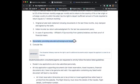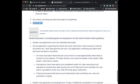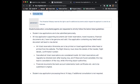And also your documents providing educational background have to be legalized. So this is very important. Basically, if you hold a bachelor's degree from India, you have to contact the Ministry of Education in your state. Since I belong to Tamil Nadu, my father actually went to Chennai, where there is the Ministry of Education, and we spoke to them about getting my 10th, 12th and bachelor's documents legalized. So I got it legalized from there. And the consular fee is nothing but the 10,000 rupees we saw in the other column.